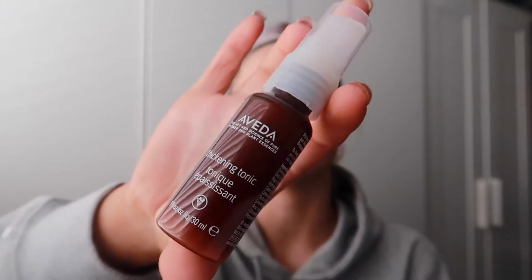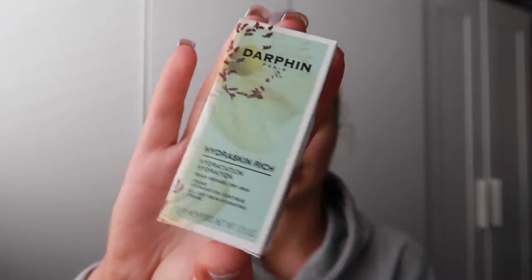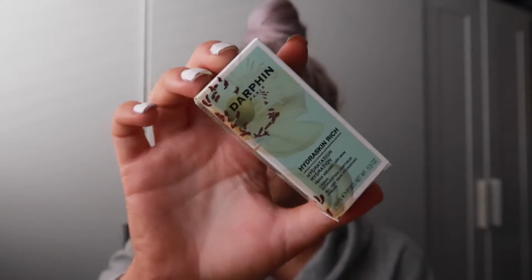Next we've got the Aveda Thickening Tonic. I think this is for your hair styling spray, yeah. So use this in your hair, makes it seem thicker. Just looks like this. And then this sounds really good. So this is the Darphin Paris Hydra Skin Rich. I'm guessing it's just a moisturiser, all day skin hydrating cream. Such as this. Everybody needs a good moisturiser in their life.